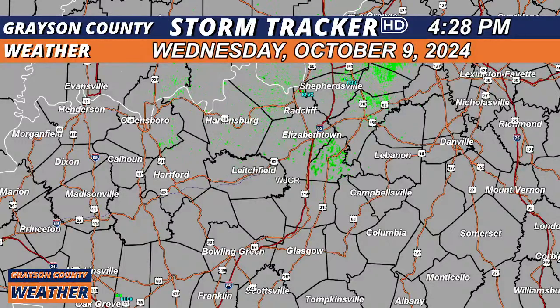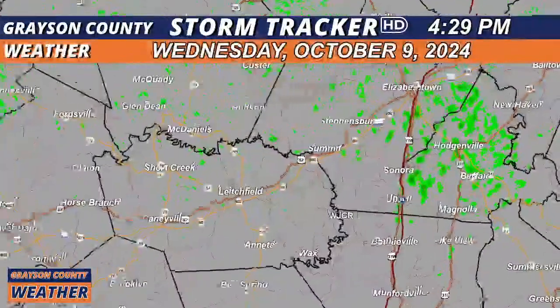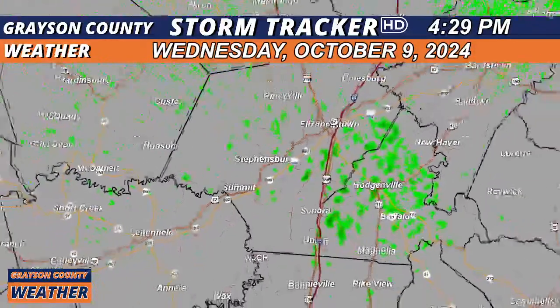So, right now, here's a look at the radar around our area. Clean sweep on the radar. Nothing in the sky, just a little bit of reflectivity on the radar around Glendale and Hodgensville right there.